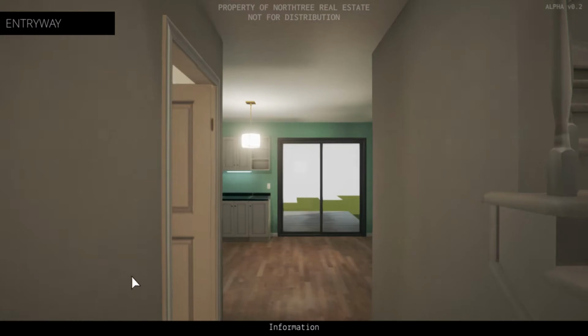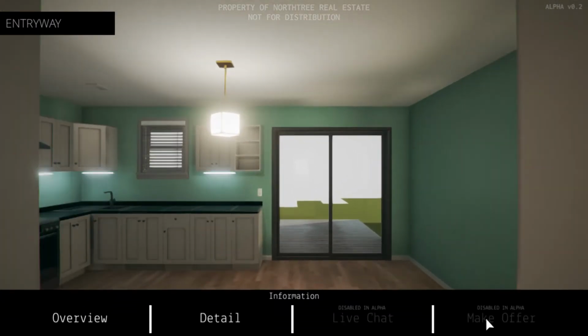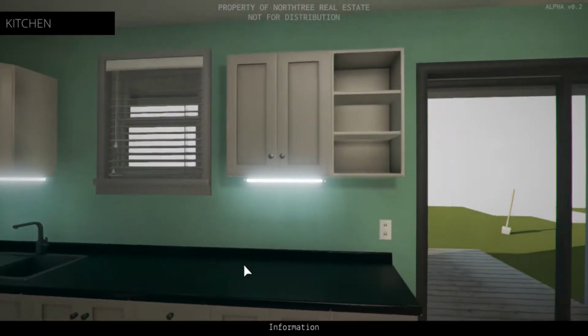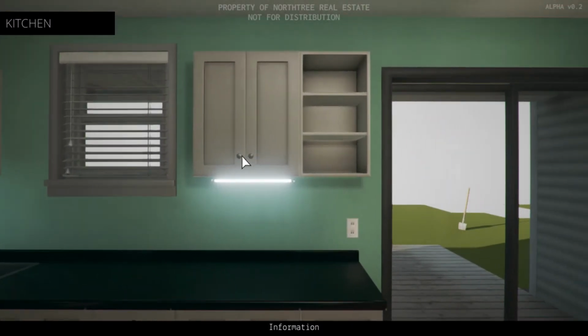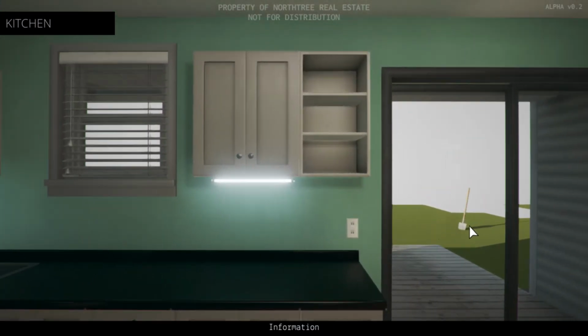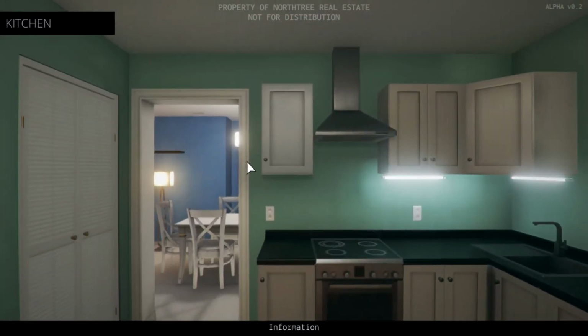So yeah, right now we're just in the alpha stage of the game, and that's totally why there's no live chat feature. Got a nice view of a shovel. That's definitely not used to bury anything. Doesn't seem that we can enter any of the cabinets, so that's pretty sad.